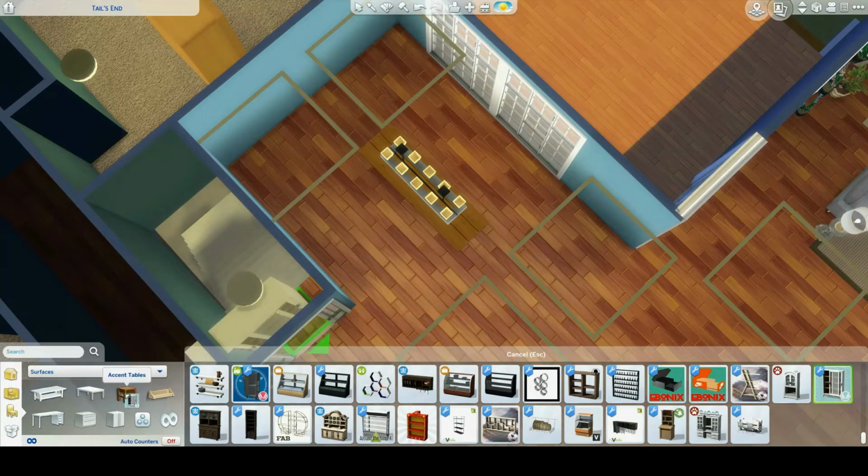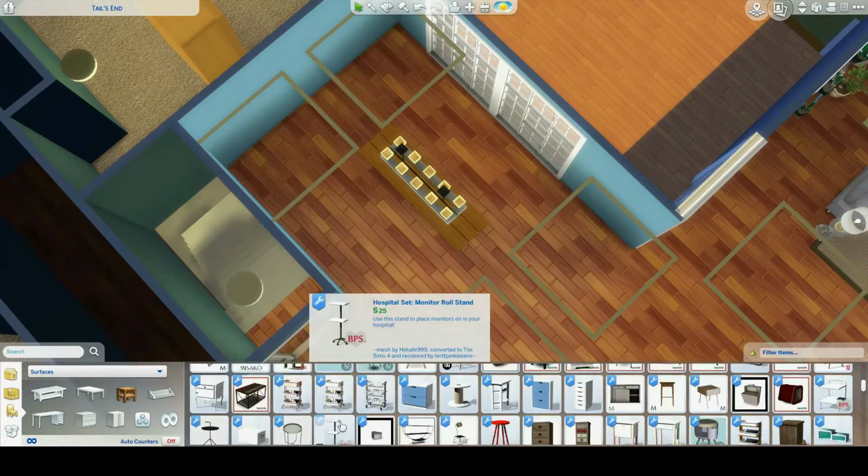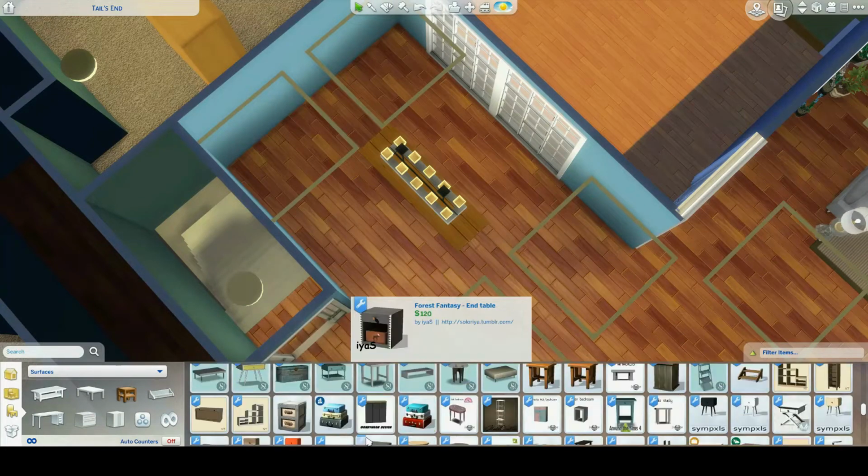Okay, so like I said, you can find it in your debug. But back to the story.